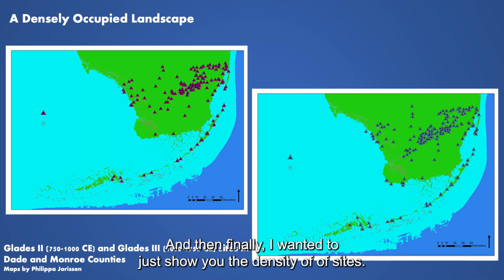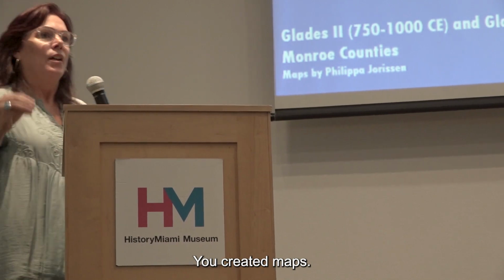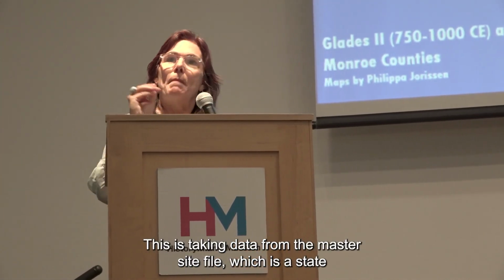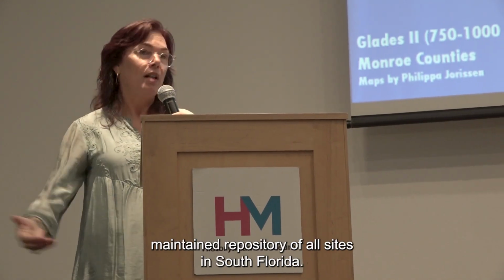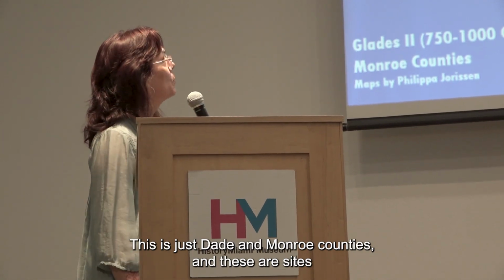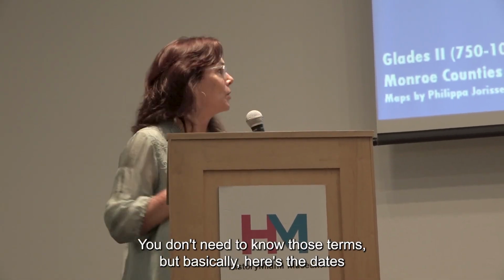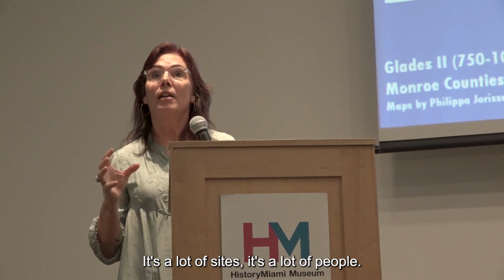All right, and then finally, I wanted to just show you the density of sites, right? So this is a student I've been working with who created maps. This is taking data from the master site file, which is a state maintained repository of all sites in South Florida. This is just Dade and Monroe counties. And these are sites that date to the time period we're talking about, Glades 2 and 3, which you don't need to know those terms, but basically here's the dates if you're interested. It's a lot of sites. It's a lot of people.